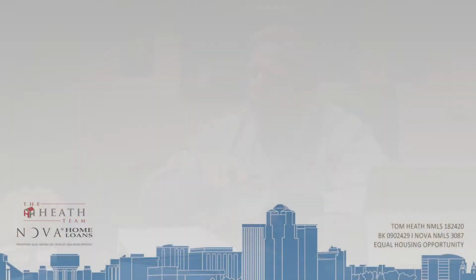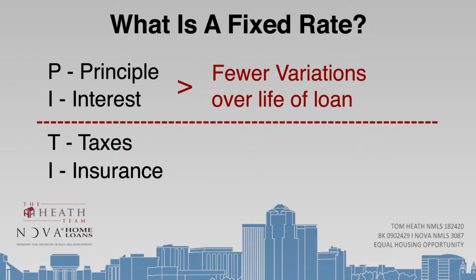Now, everything we're talking about today is a fixed interest rate. We've discussed in the past the difference between fixed and adjustable, and we've decided that fixed makes the most sense. When we talk about a fixed interest rate, what we're really referring to is the principal and interest portion of the loan. So over the next 30 years, if you keep the loan that long, you'll make the same payment each and every month.